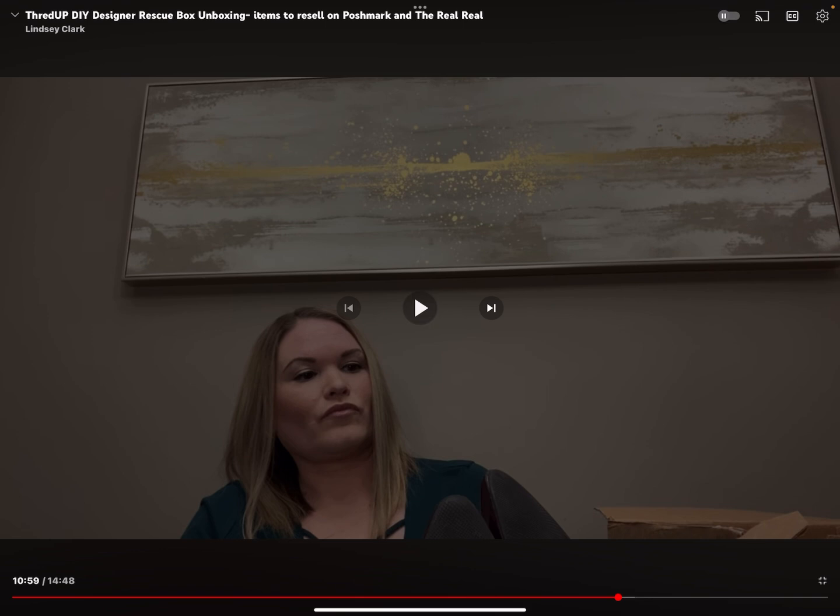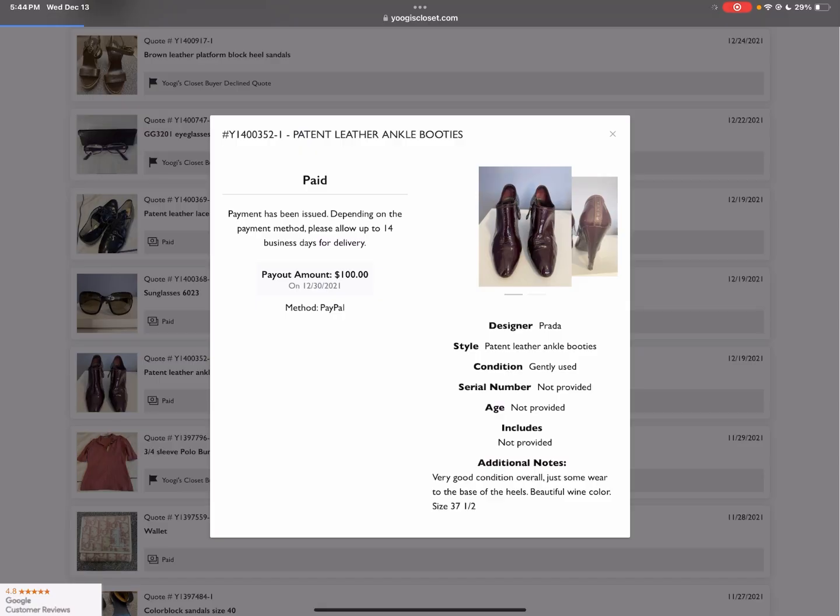These were a beautiful color in the Prada ankle booties. Surprisingly, Yogi's Closet did accept these, and I did sell those there. They went on a $100 direct buyout, so that was great and almost recouped my entire cost of the box on that one item.